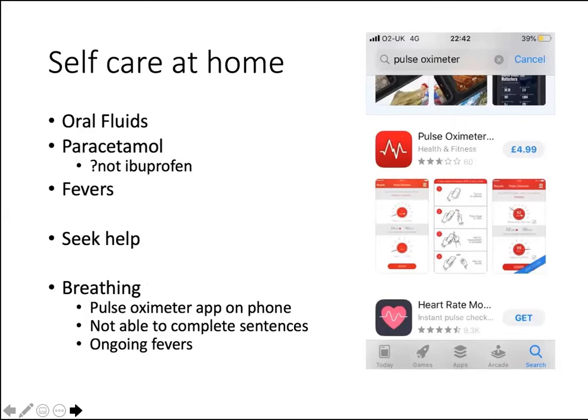Paracetamol is probably recommended for bringing fever down and helping to feel a bit more comfortable. There was a concern about ibuprofen, but again, not borne out by evidence, so that's still under review. And I think people should, if they really feel they're not getting better, really seek help.